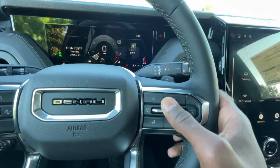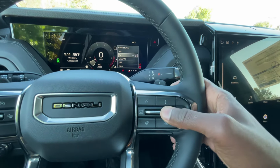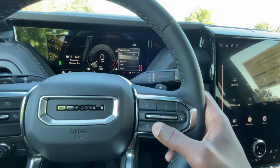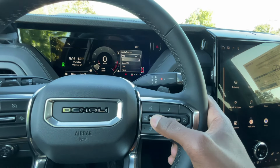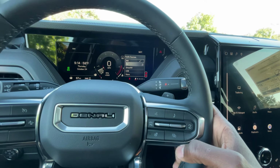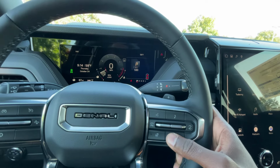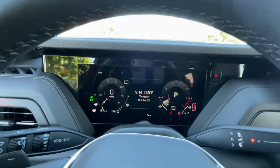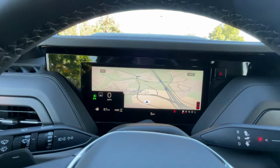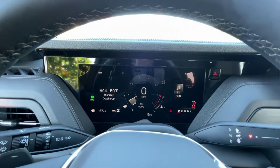Heated steering wheel toggle is there. Voice recognition. This pulls up your audio sources and you can use this to scroll through all of that. And then Bluetooth buttons are right there. And this also serves as a mute. But you can use this to go through your different gauge faces, which are pretty neat. So a few options there.